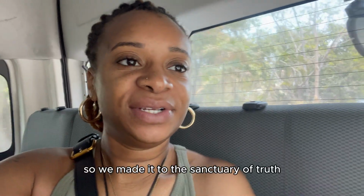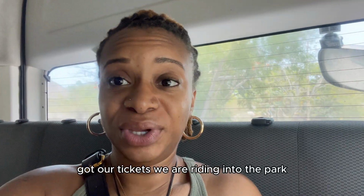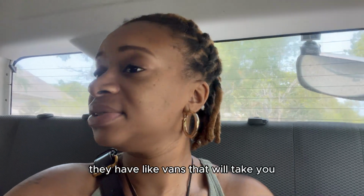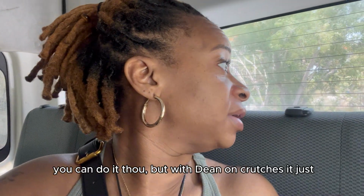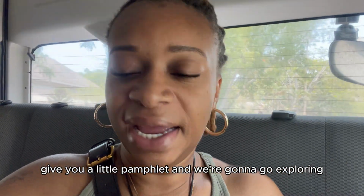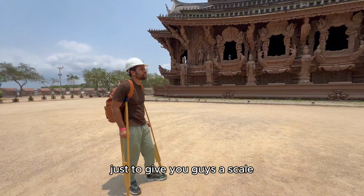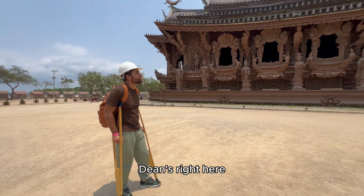Hey friends, so we headed to Sanctuary of Truth. We got our tickets. We are riding into the park. It's a little bit of a walk. You can do it though, but on crutches, it just doesn't serve a purpose. They give you your ticket, they give you a little pamphlet, and we're gonna go exploring. So stay tuned.